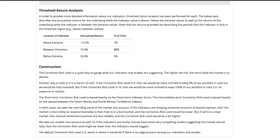So what are we actually calculating here? The correction risk level is a quick way to gauge what our indicators and studies are suggesting. The higher the risk, the more likely the market is to decline. Another way to look at it is in terms of cash. If the correction risk is 0, then we'd keep 0% of our portfolio in cash. So they're using it even to determine risk levels or cash levels. If the correction risk is 10, then we would keep 100% of our portfolio in cash, okay?